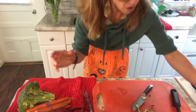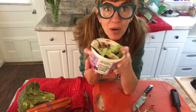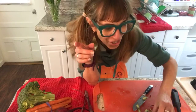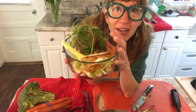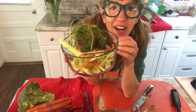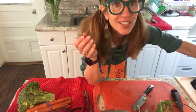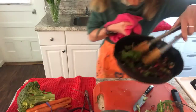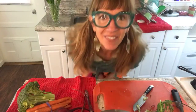Okay, I think that's all for today. You got your compost waste bucket that you're going to throw in your compost pile or behind your neighbor's bush. And you've got your still good food waste container that you're not going to eat, but you're going to make veggie broth with. And then I'm going to continue sauteing my stems and my leaves. And I'm going to have that for lunch.